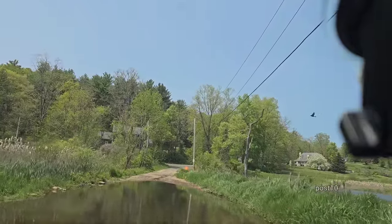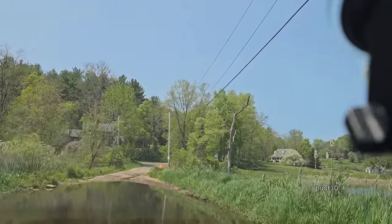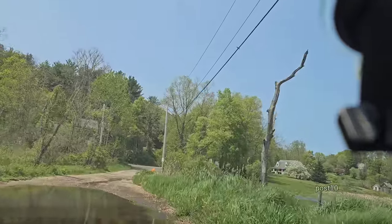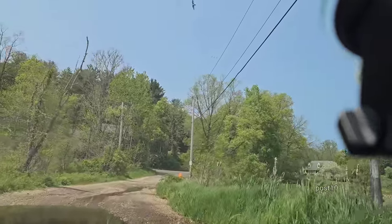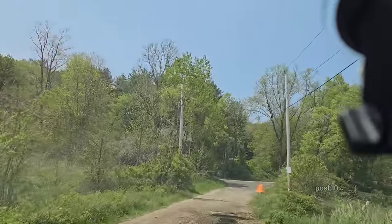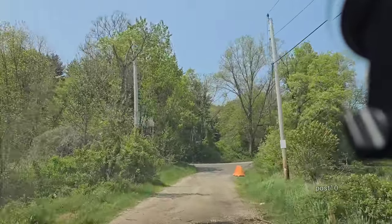A barbed wire fence. Maybe there's cows in there. But where is the pipe? Wow, that's some deep water. You could definitely feel the car down in that a little bit, like it wanted to float a tiny bit.